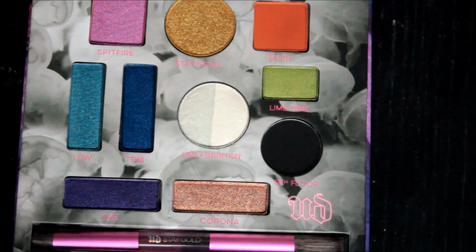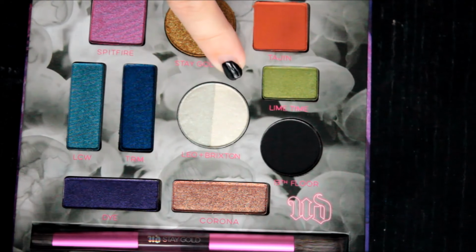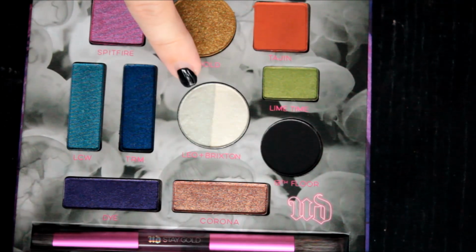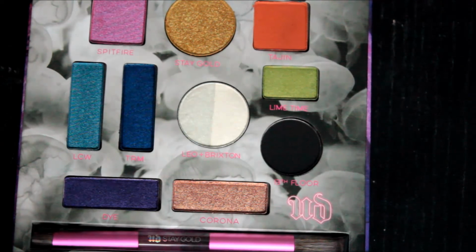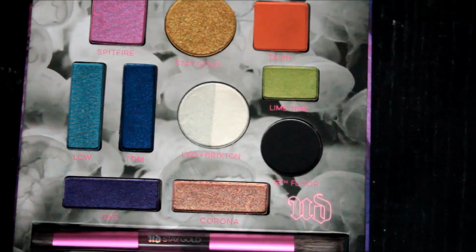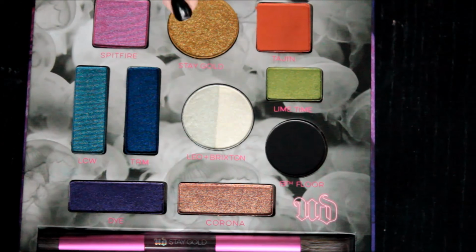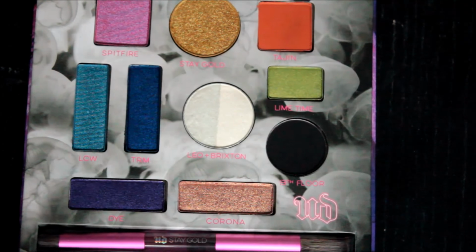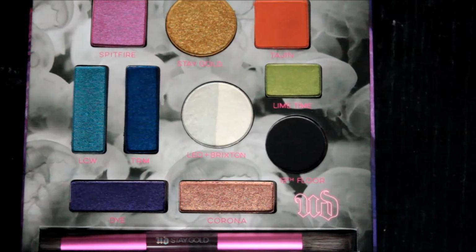So here are your colors. These two are Leo and Brixton. They're a little different, almost iridescent shades, so they're not super pigmented, nor are they supposed to be. You have two mattes, and then some that almost look foiled and shimmery. You have a big mirror here, I'm not going to blind you with it, and you have a brush which I have yet to use.